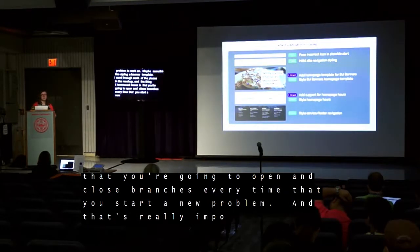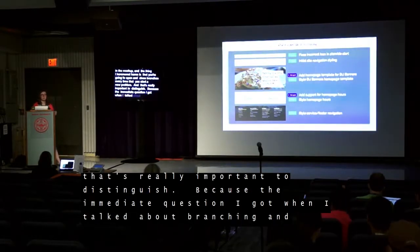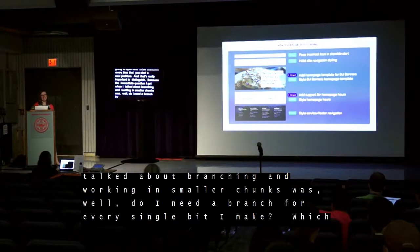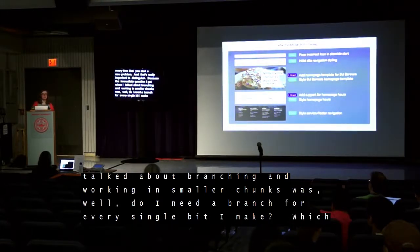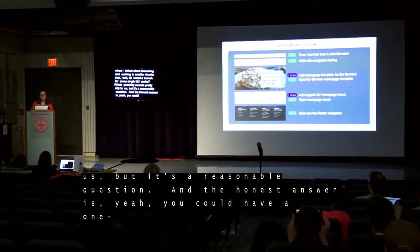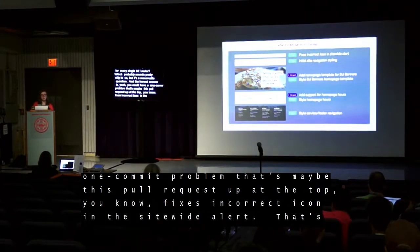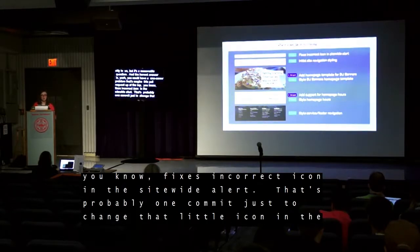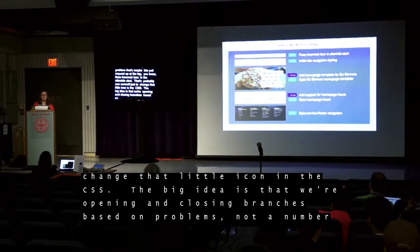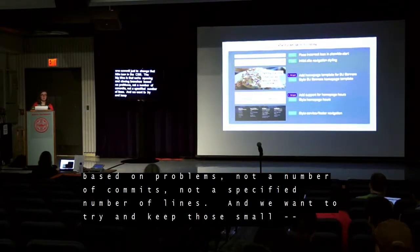That's really important to distinguish, because the immediate question I got when I talked about branching and working in smaller chunks was, well, do I need a branch for every single commit I make? Which probably sounds pretty silly to us, but it's a reasonable question. And the honest answer is, well, yeah, you could have a one-commit problem. Maybe this pull request up at the top, which fixes an incorrect icon in the site-wide alert. That's probably one commit just to change that little icon in the CSS. The big idea is that we're opening and closing branches based on problems, not a number of commits, not a specified number of lines, and we want to try and keep those small problems small and easy to maintain.